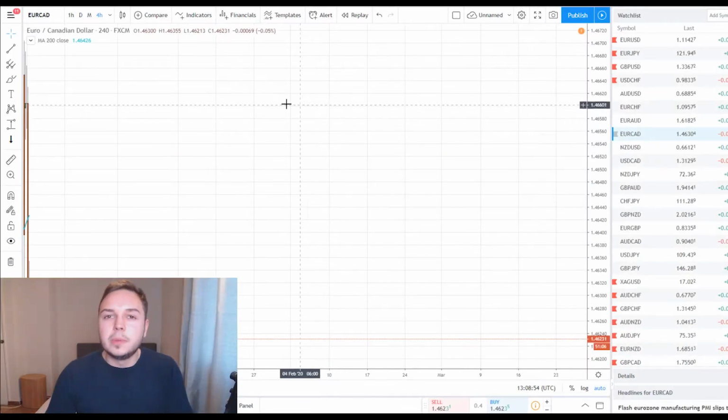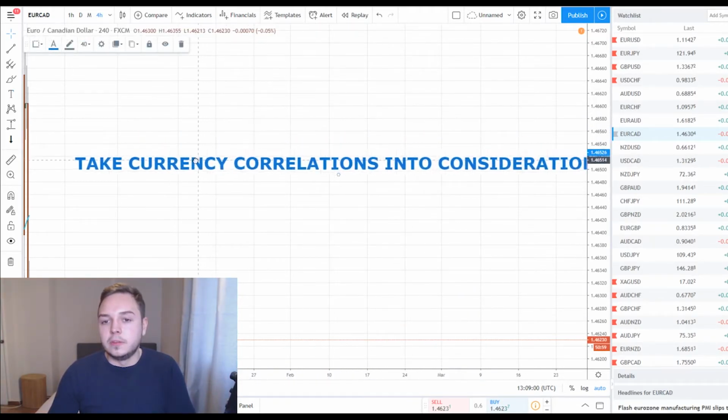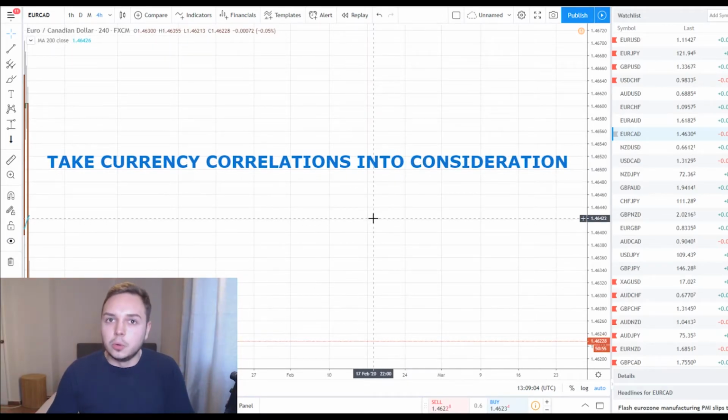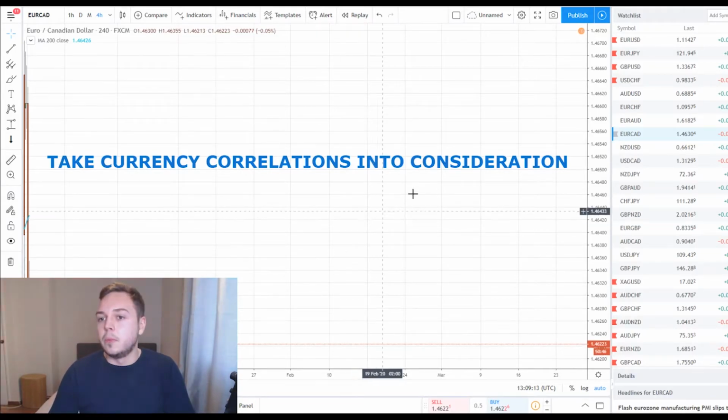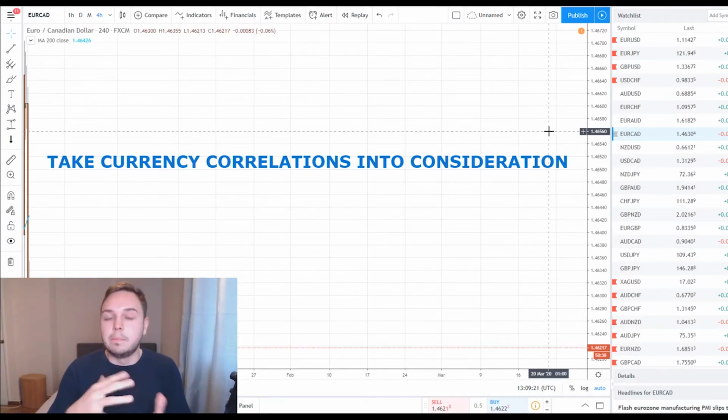So tip number 6 that I want to give you is understanding currency correlations. Take currency correlations into consideration. Very, very important as well, because if you trade in euro, let's say you're trading euro USD, it means that other currency pairs such as euro JPY, euro Swiss franc, euro AUD are going to follow slightly the same pattern, because they have a euro in them, and euro is the base currency.